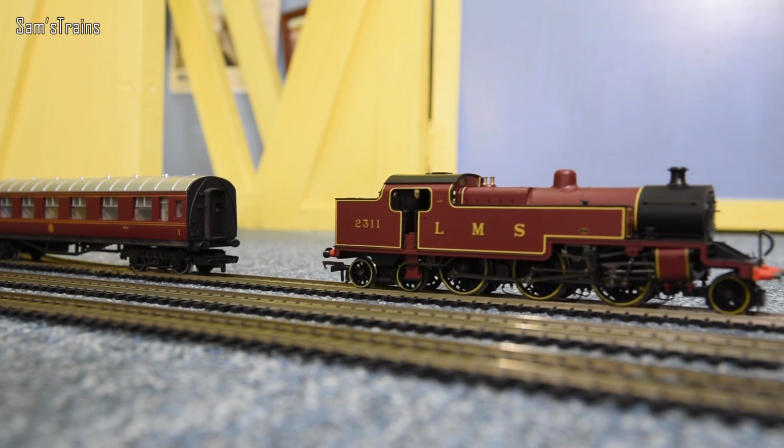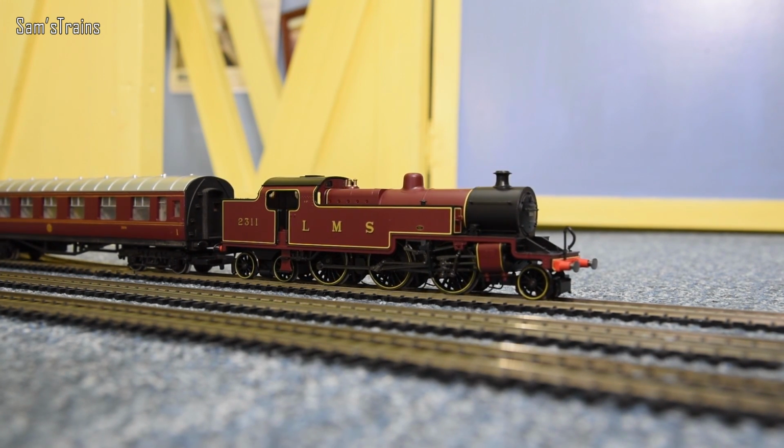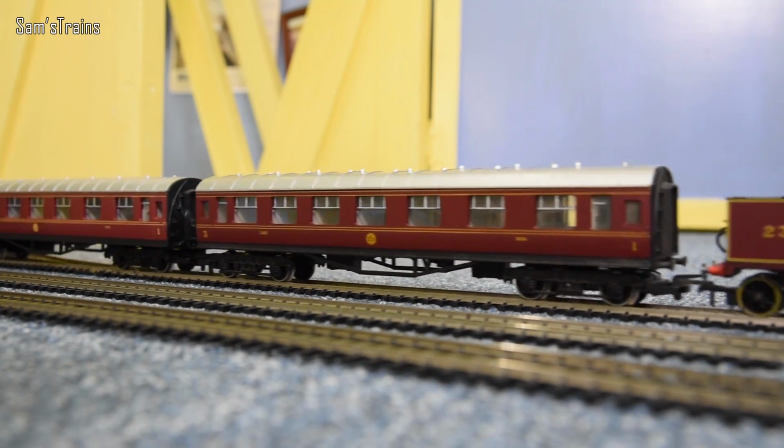All right, and I should also say that this loco does not have a flywheel. It's just that good, it's that controllable, that smooth, even without one. Right, are we coupled? Yes, I think we are. Right, with that then, let me set this to around 40% speed, and I'll show you this on Gordon's Hill.